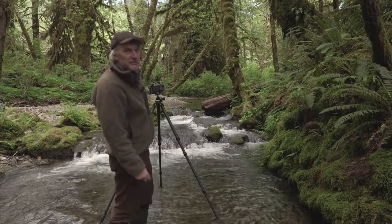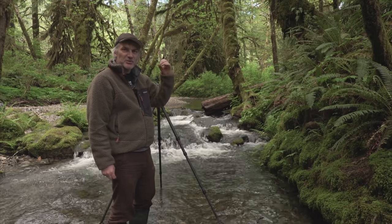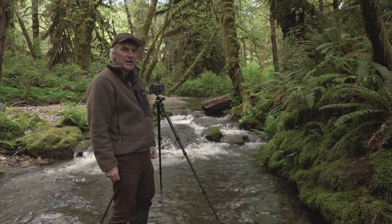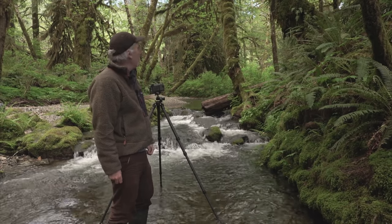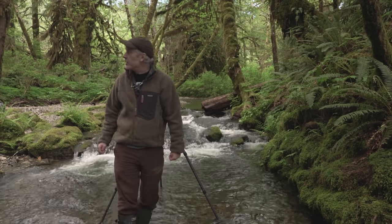There's even a little bit of stormlight back there. We've had rain showers come through here, so you get those really dark blue clouds with that orange kind of glow. Right, I better hurry up before the light goes.